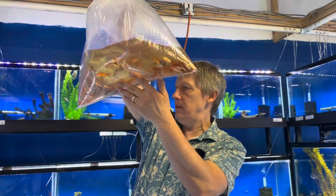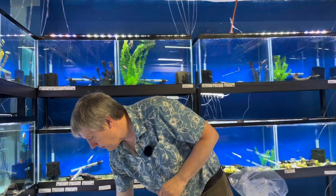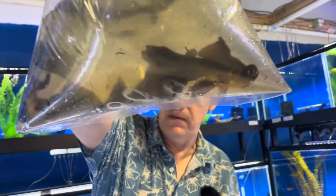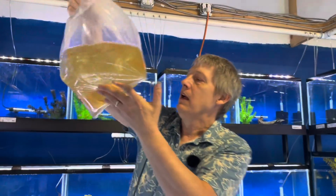Here's some feeder comets, but these are actually a special order. That's 300 feeder comets for one individual who pre-ordered them to get the special. Blackmoors, somebody asked me for some, and we were able to get some. Nice size on them. A little bit of orange in there, so these are nice anyway. A lot of difference between a $20 more and a $200 more. These are somewhere in between.